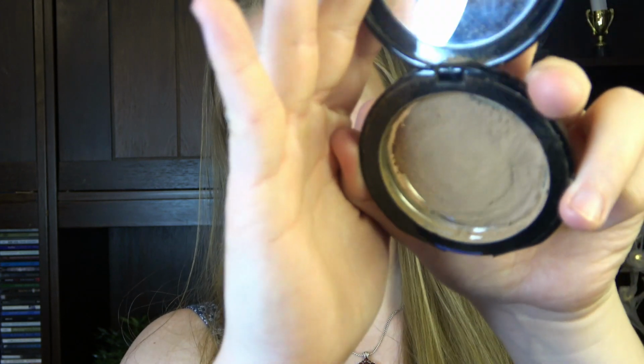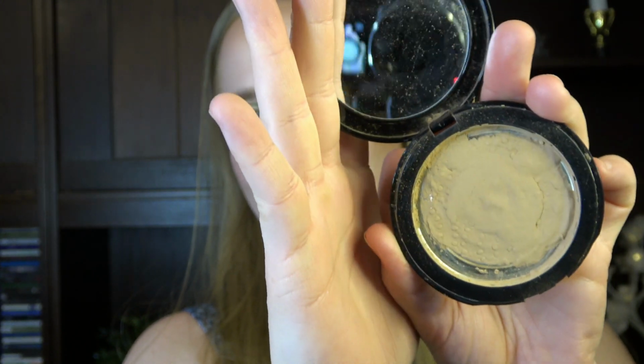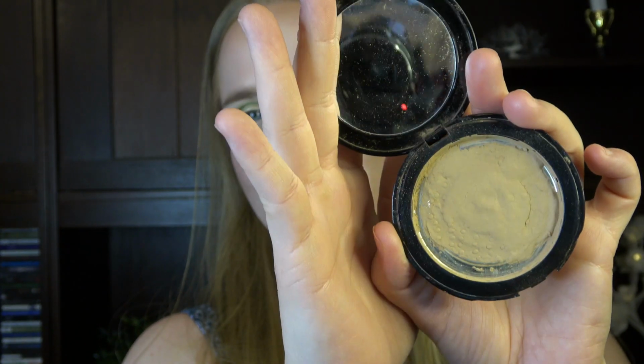Now let's go for the bronzer. This is actually my Franken bronzer that I repressed into this Glow Minerals packaging. It was made from the Hoola mini bronzer that I couldn't finish last year. I repressed it with a very light, what's the name for it? Rice powder. So I created a much lighter shade and a little bit more cool tone. So I feel like this will be a lot easier to use.